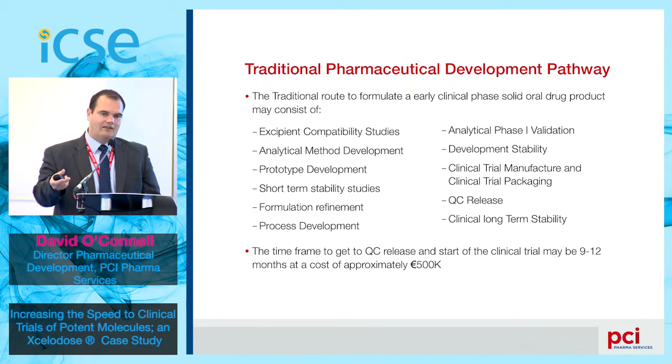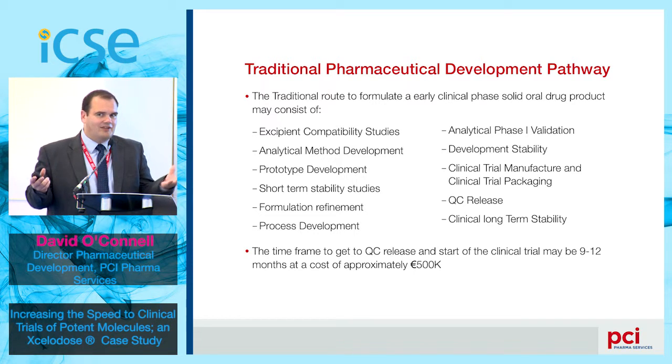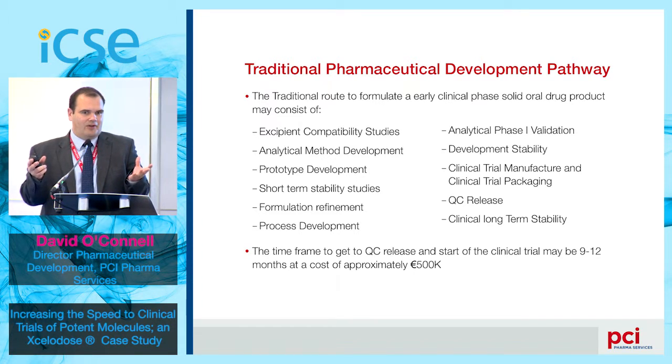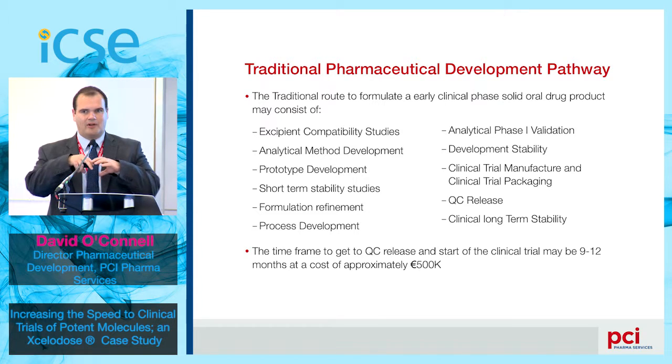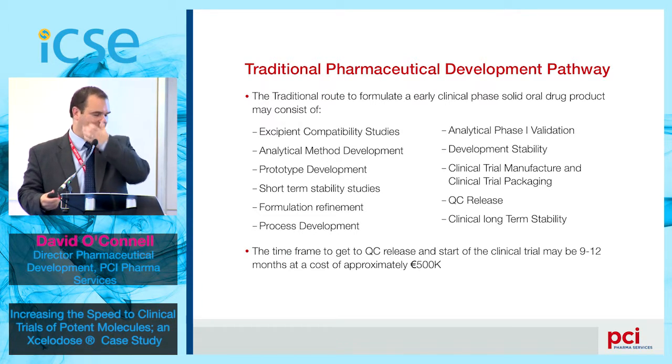And then we can actually refine that formulation, so we may want to alter the formulation to meet the release profile that we wish to achieve. And then we may want to actually play about with the manufacturing process, so we ensure that we have a robust process at the end of the day that can be reproducibly manufactured. Along with this, we have the clinical trials manufacturing, the full ICH clinical stability program, and the QC release and QP release as well. So overall, this can take 9 to 12 months and can cost approximately €500,000, and that is just for the drug development part here. We're not talking about the complexity of the clinical trial or the supplies of that.